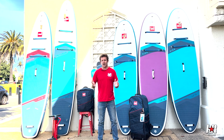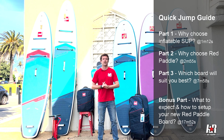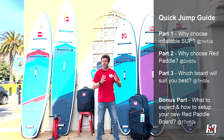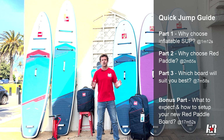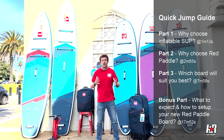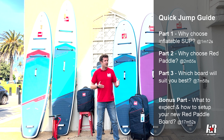Red Paddle. So a few different bits to check off today. I guess the first one is, why would you go inflatable versus a rigid board? That's the question we get from most people looking at their first boards and starting to work out what they're going to have for the family, themselves, for surfing, for whatever else. So the first one we'll be checking off, why inflatable? The second one, why Red Paddle? They are the world's leading brand by a country mile. They do so many things right, but why do I want a Red Paddle board versus other boards on the market as well? And then the third one is, which board and which style will suit me, depending on what I want to use it for.